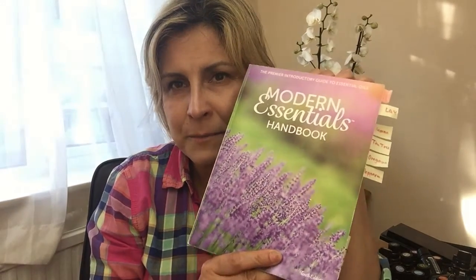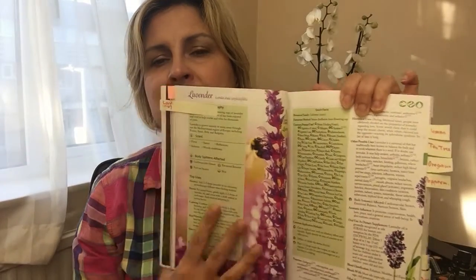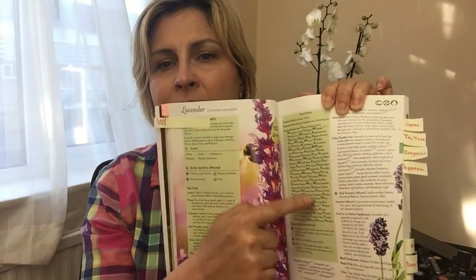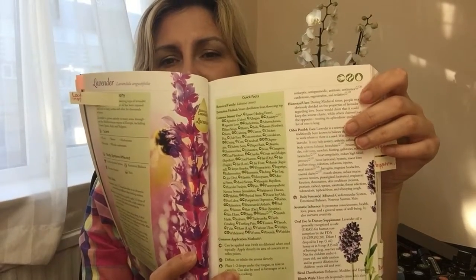I just wanted to remind you again, whenever you have a problem, like a question, you go to your reference guides, and this is the page for lavender. You can just see how versatile this essential oil is. All of these are the different conditions that it's applicable. All of them are something to do with soothing and calming sensations.